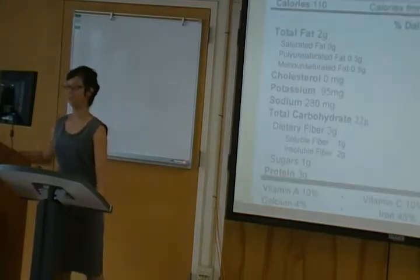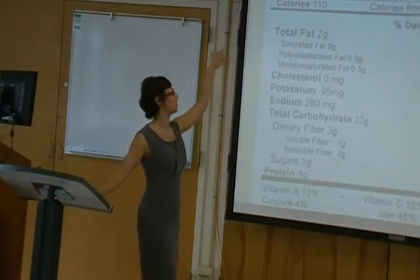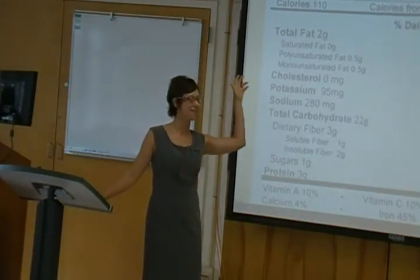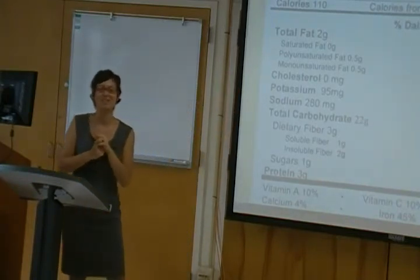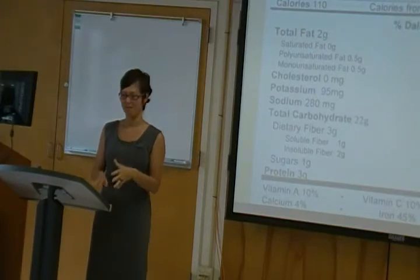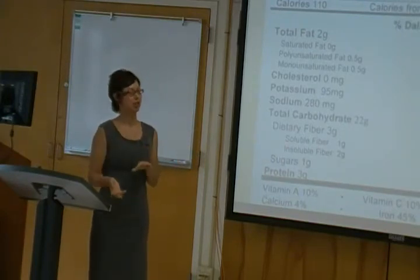So, how many of you have looked at a food label, specifically the saturated, polyunsaturated, monounsaturated fats, and gone, what is this? Hopefully by the end of this presentation we will clear some of that confusion up and we'll be able to look at food labels and make our dietary decisions accordingly.